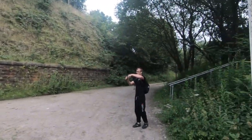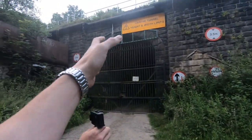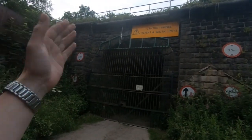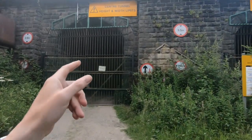Back at the Standedge tunnels, bit of backstory. Standedge tunnels. It should say it on this somewhere. These are the train tunnels there. The canal tunnel is under this, and then these ones are off to the side. There's four tunnels cutting under Saddleworth Moor. A little bit of a backstory.